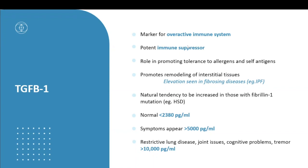Normal is less than 2380. You start to have symptoms if the TGF-beta-1 is over 5,000, and you start to see restrictive lung disease, joint issues, cognitive problems, and a tremor when the patient has over a 10,000 level. So when you're doing your physical exam and you're looking for tremor, the patient extends their hands, spreads their fingers, and you're looking for that fine CRS tremor. When you see a profound one, the question is, correlate it with your labs.